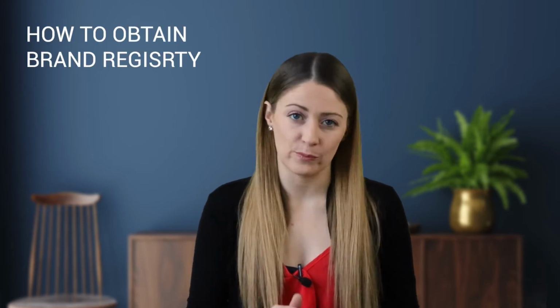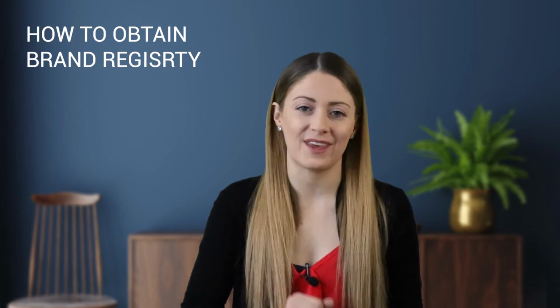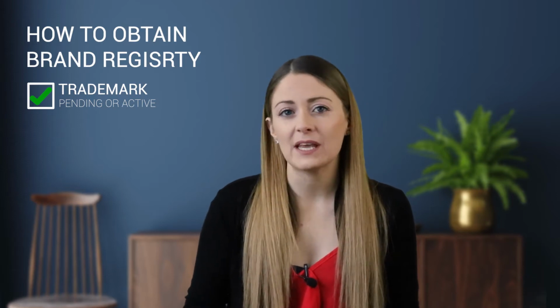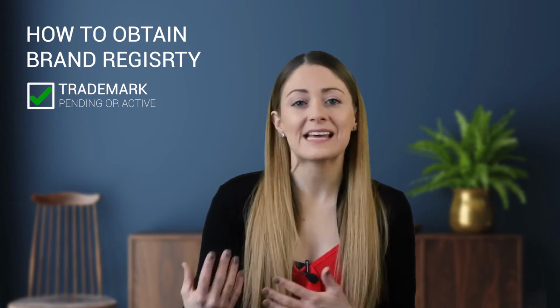Now let's talk about what exactly you'll need to obtain the brand registry. And there's really 2 things. The first thing is a trademark. It has to be a pending or an active trademark. This can be either image-based or text-based.